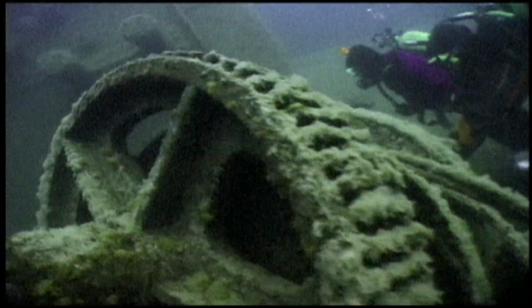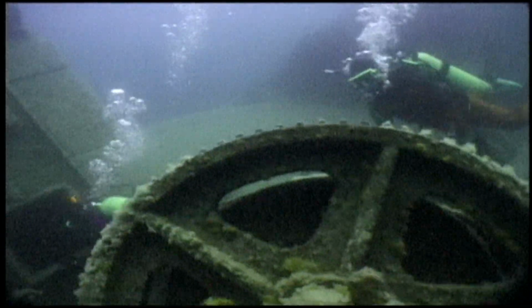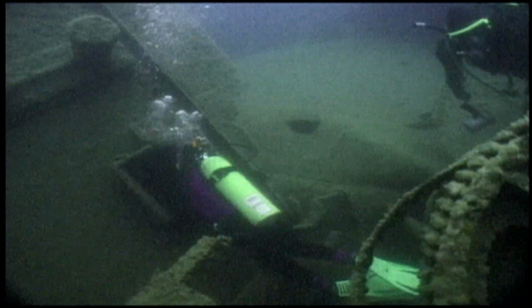You know, in a way, when you dive a shipwreck, you're kind of touching an era gone by. It's machinery that they had back at the turn of the century. You kind of can almost feel the people that lived aboard the boats.